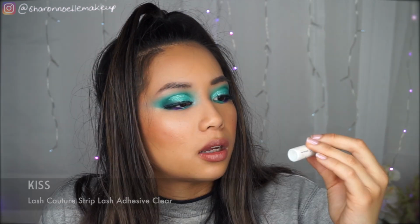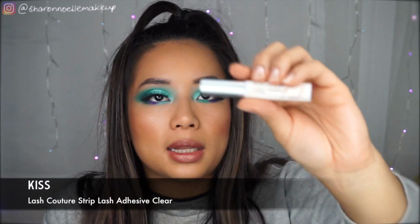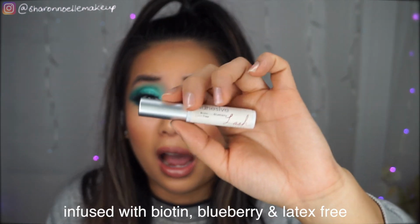Then for my eyelash glue, I've got the Lash Couture Strip Lash Adhesive. This is with Biotin and Blueberry, and it's latex free. I really like it.